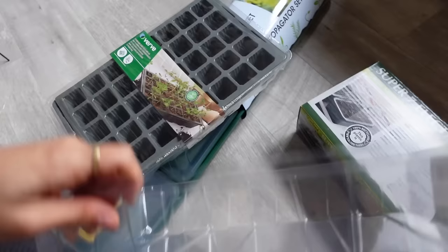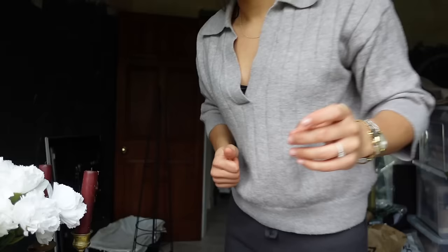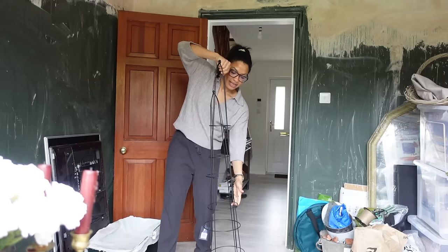I also picked up from Home Bargains, you won't believe the price of these, £5 for each of these obelisks. Wait, I don't know why they get stuck together so easily. In the shop, I had to ask one of the men to pull them apart because the pressure of them cements them together. But these obelisks were £4.99 each.